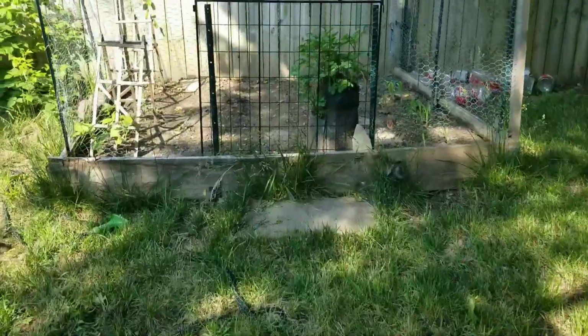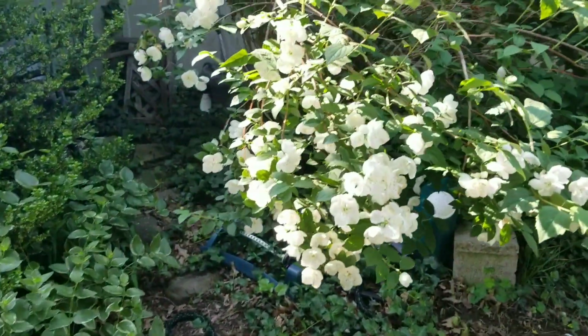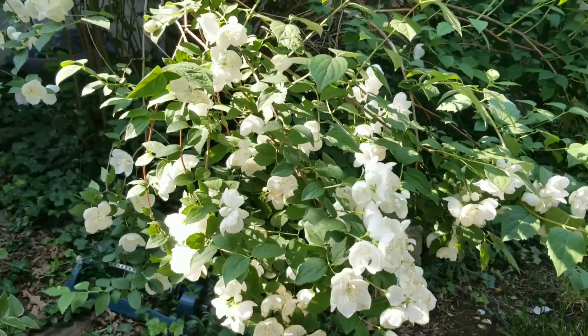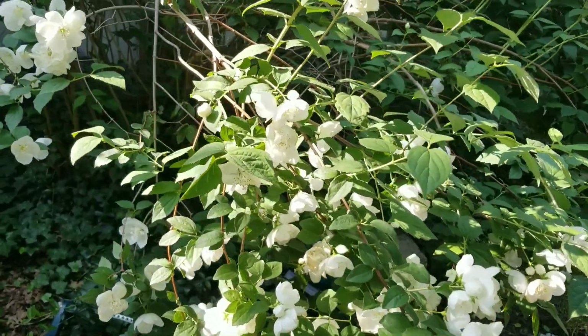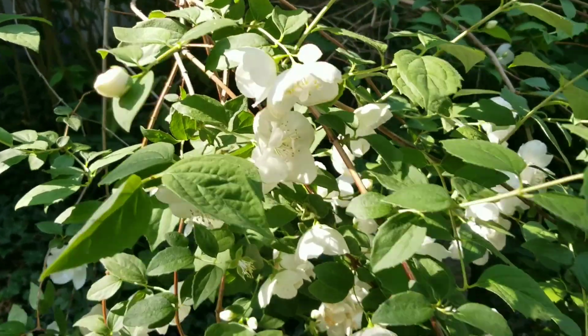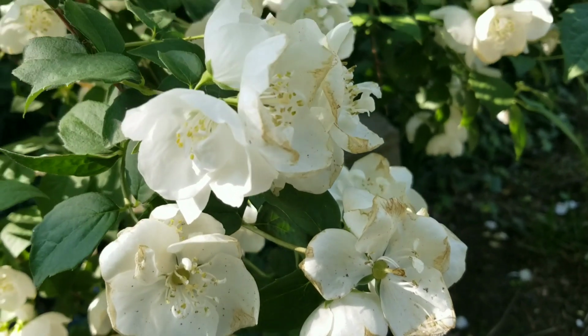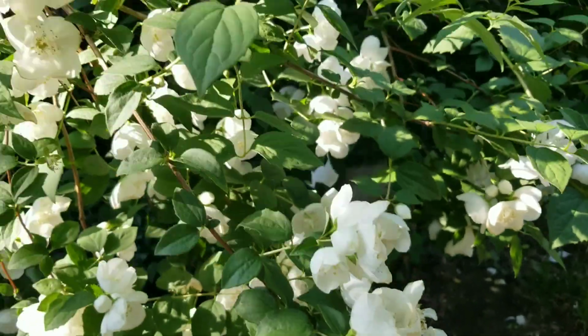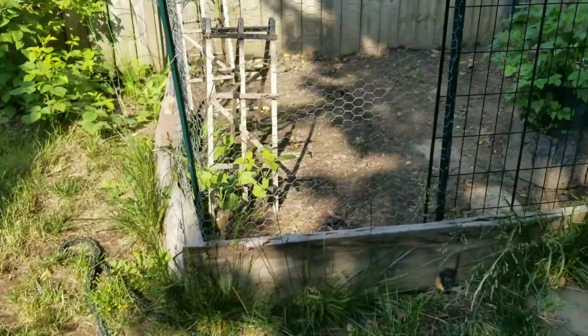Go over to the veggie garden. Oh yeah, this thing. I'm not sure what kind of bush this is. Maybe my mother knows. I'll ask her. She planted it. It's very pretty. It's got these clusters of beautiful white flowers, but I'm not sure what type of bush this is. I'll have to Google it later. I'll tell you next time.